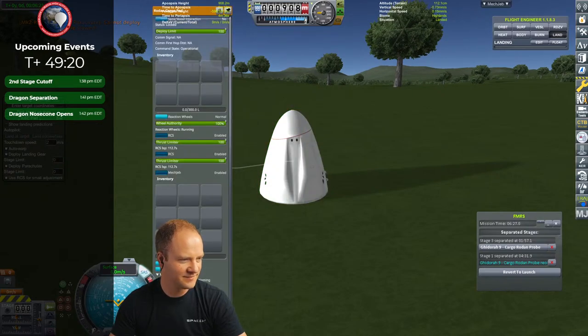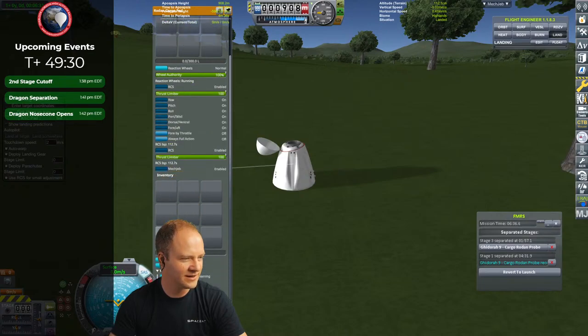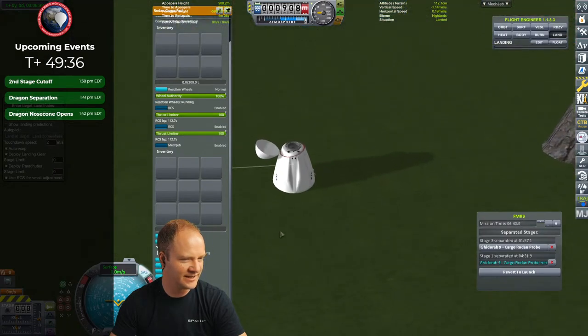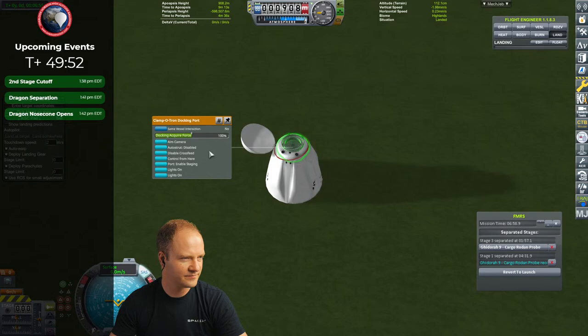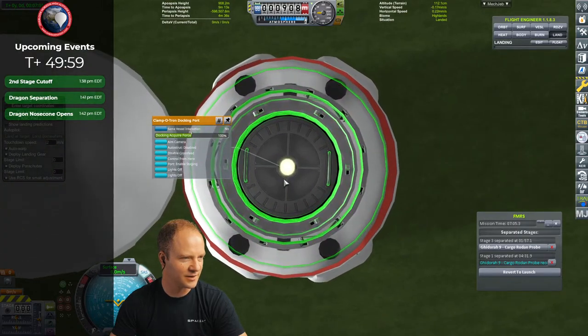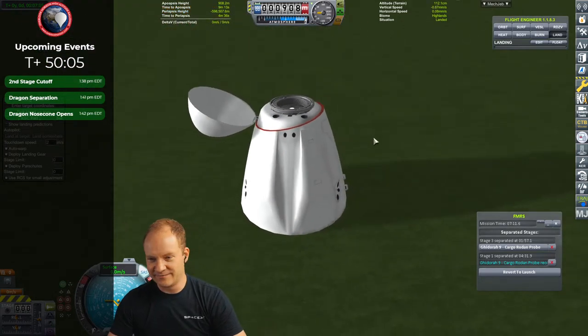Okay. Open the shroud. Toggle. Let's see. Why can't I deploy the parachutes? How come? Turn on the lights. We're good. Close shroud. Auto shut down engine control from air. Toggle torque. No. Okay. Well. There's our docking lights. Kind of cool. Okay. Well, that was something.